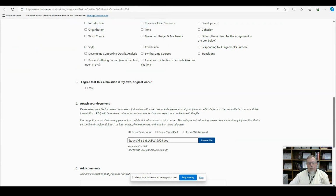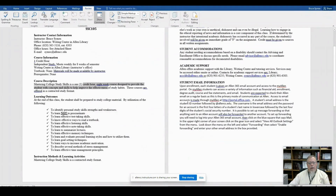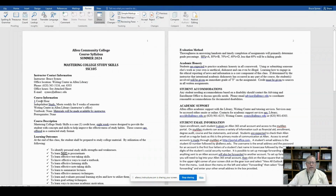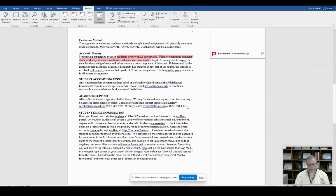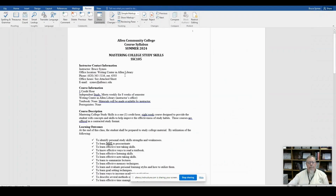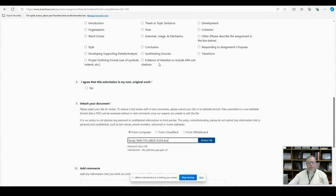Now I want to show you the document because I want you to see how comments that I put in your paper are going to appear to you. And this is just a syllabus for a study skills class that I teach. But if I highlight, for instance, a thesis statement and make a comment, it's going to go over in the right-hand margin. So you always want to look for my comments in the right-hand margin. And if the comments themselves aren't there, you'll see a window that you can click on and my comments will appear. And to get the comments to appear, just click show comments up in the toolbar of Word. Okay, and so that's how my comments will appear.